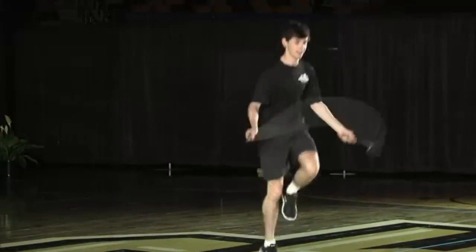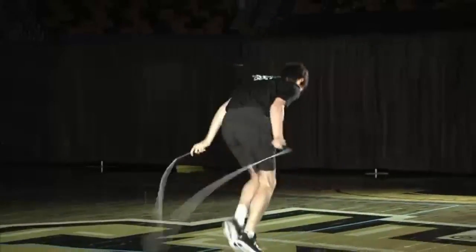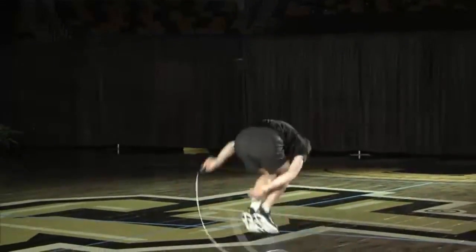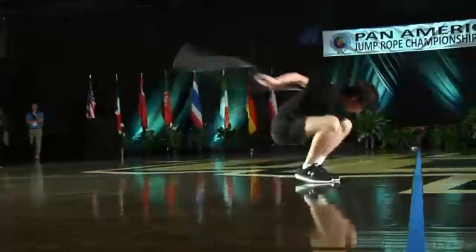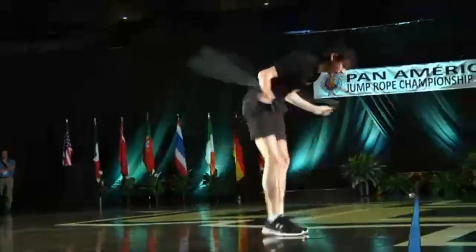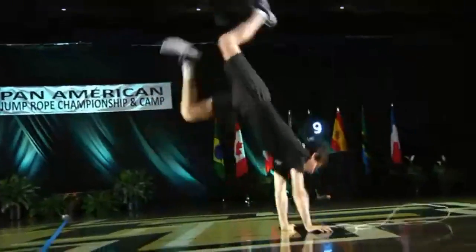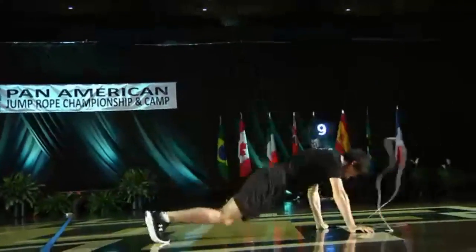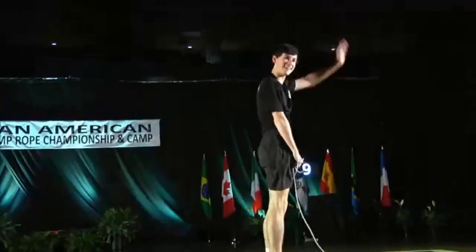Backward stance step. There's a slight bobble. His presentation would be a little low on that particular skill because he landed on his knees. Didn't make it look very effortless. However, this routine has lots of potential.